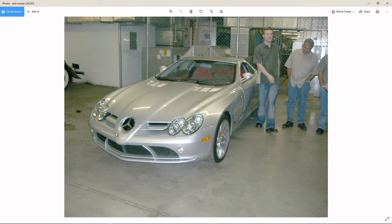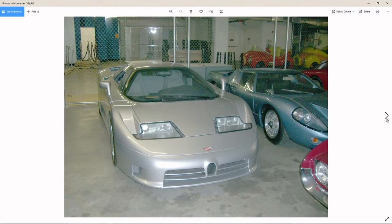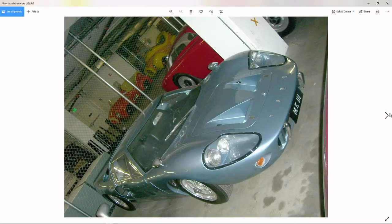I think in 2005, this must have been a fairly new car. McLaren Mercedes SLR. Jaguar XJ220, that's a cool looking car even today. It's Bugatti EB110. Not a good looking car, but I still like it. I like it because it's so ugly. Ooh, a Ford GT40 Mark III. That's an expensive car.